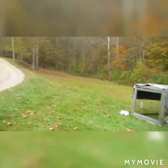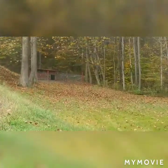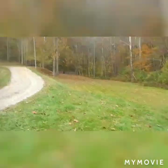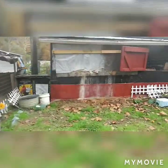Now I need to put some pictures up of this area up here where I've got the light Brahmas. I painted all that at the beginning of summer and put that netting up. My husband helped me with that. And then we got started together on this right here. It was a lot of work doing this, a lot.